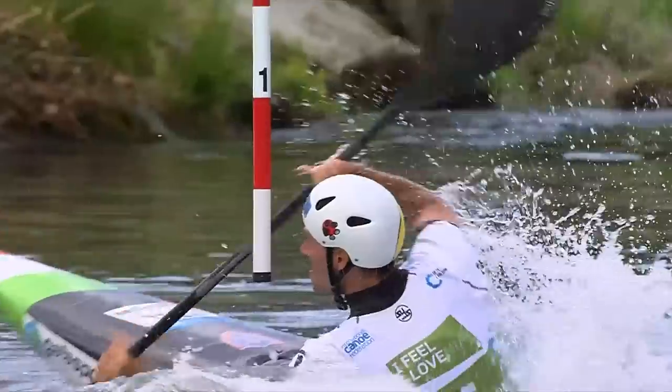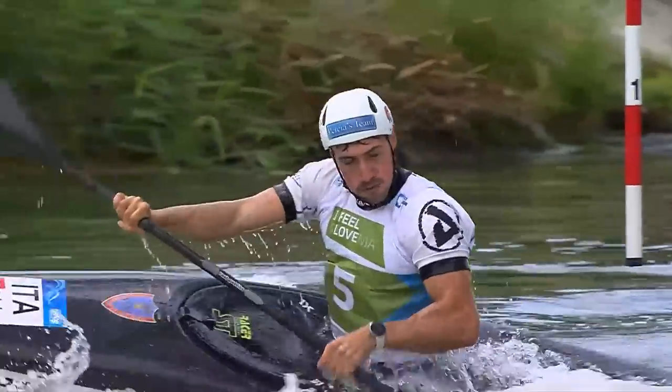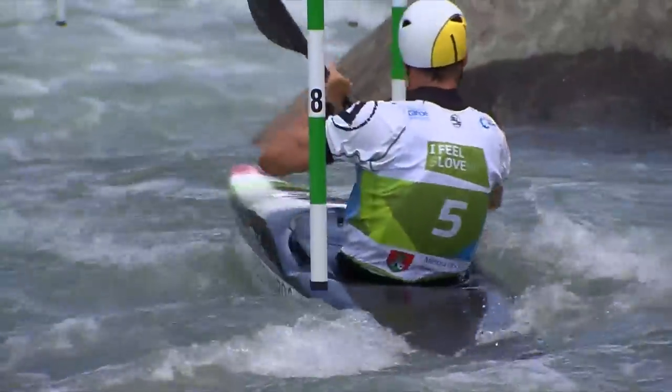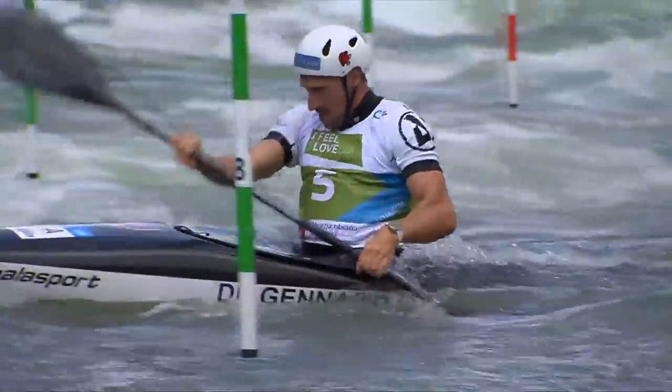I mean, he was certainly pretty tight on a couple of those gates, so I think they'll just want to check to make 100% sure he went through and see that the time stays. But fantastic run there. I mean, what a final.